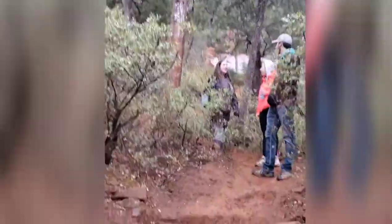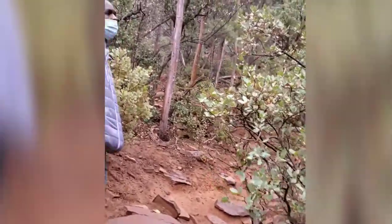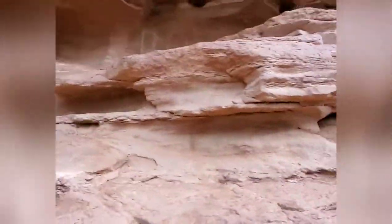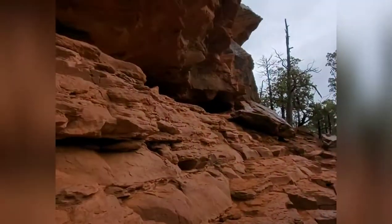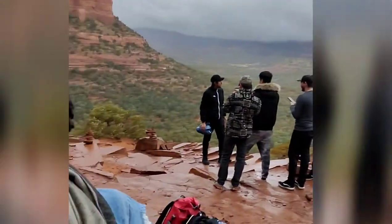All right, so here comes the hard part where we have to start climbing soon. Before you get to the Devil's Bridge, you will be climbing on all fours. It was rainy, it was cold. I was just exhausted. I didn't even take a pose right here by that beautiful rock. I just wanted to get there. And it took forever. But now we're getting closer.